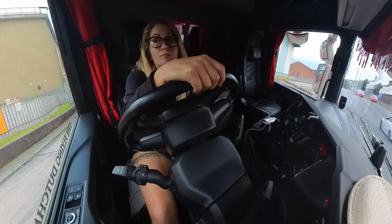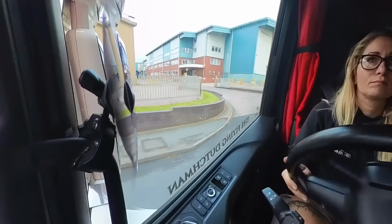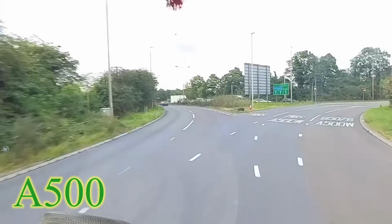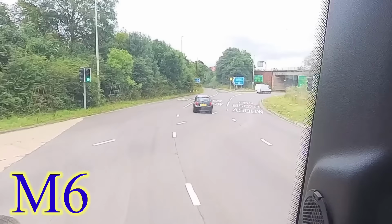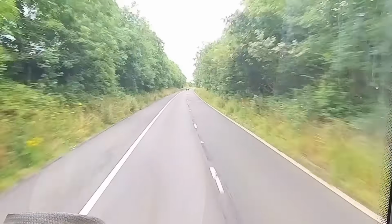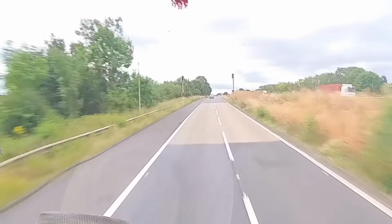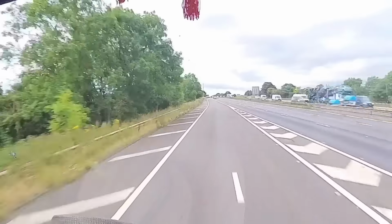I head out of the mill and under a low bridge, and because I have a shorter cab, I still have about 1.5 foot of room. I head down the A500 towards the M6 and make my way south on the M6. Even though I have struggled a bit this morning, because it's a Friday and it's in the summer, I am quite glad that I had no choice in starting an hour earlier. This extra hour I've gained could really help me out later on.